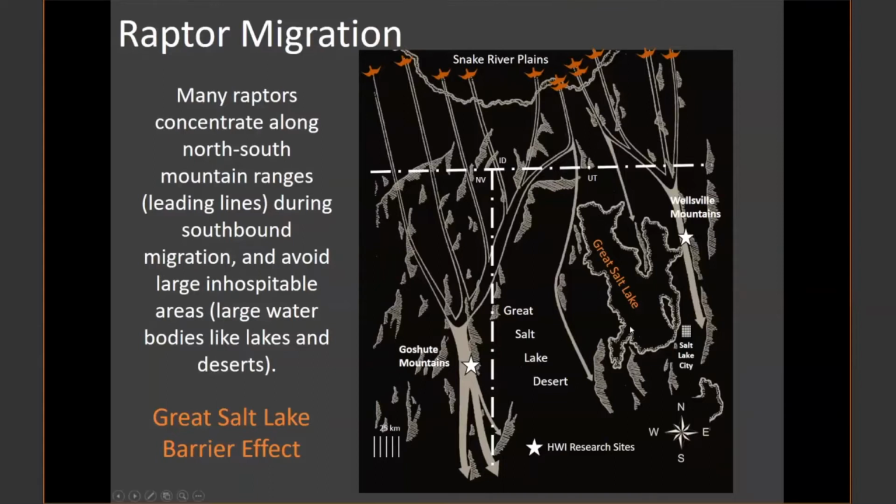So they don't want to fly across the Great Salt Lake because it's a lot of work. It's not very efficient. They have to flap hard and use a lot of energy. So what they do is they look for leading lines, and leading lines could be things like, in this case, the Wasatch Mountains or the Goshute Mountains, a nice north to south range that they can kind of tack along and fly as they're moving south.